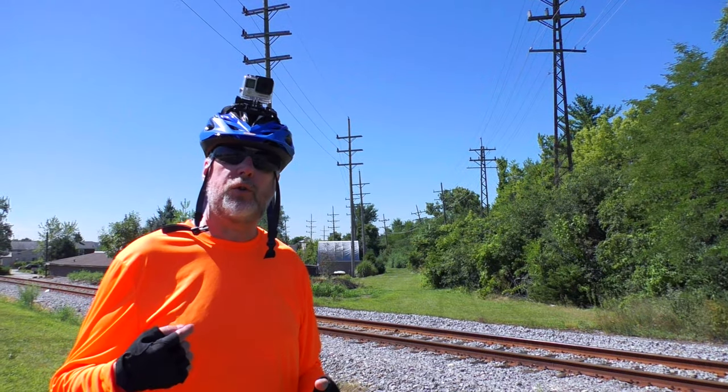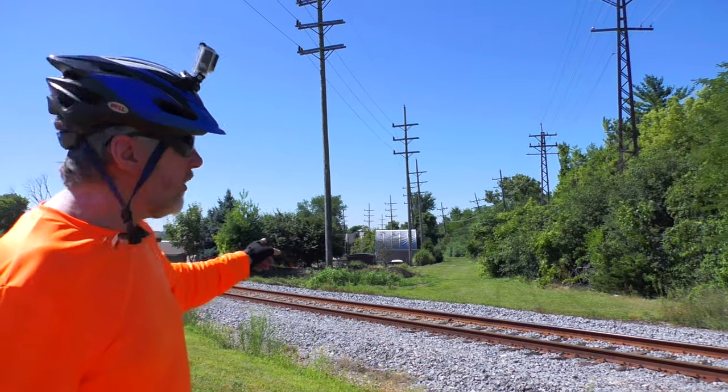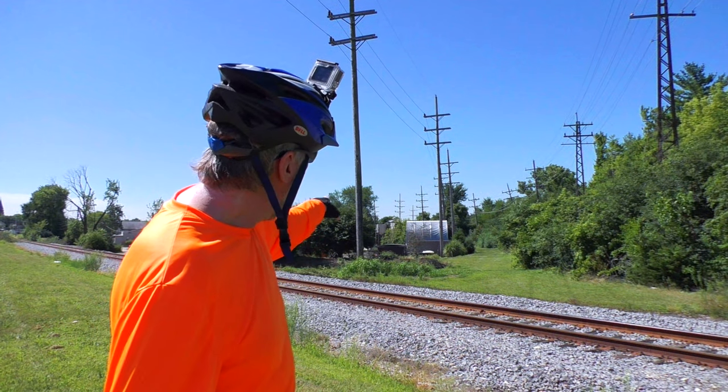Now, this was a double trackway here, just like at Illinois Avenue, with overhead trolley wiring. And as a double trackway, it had two waiting stations. The trackway leading to the north and the east, the waiting station was located to the west of the Chicago, Burlington, and Quincy railroad tracks, about where that telephone pole and that planting is located. So that was the waiting station for the north and eastbound passenger traffic.